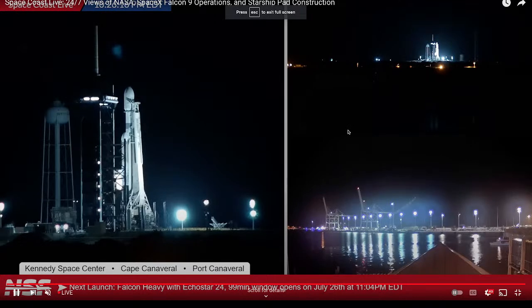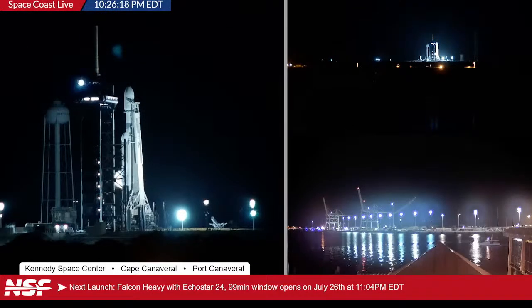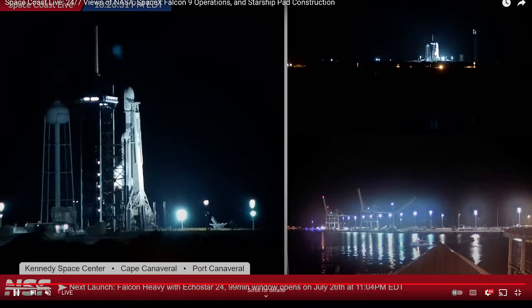I hope the audio's working now. Mission control audio is not saying anything right now. They're just hanging out, I guess. But yeah, so this is, you can see the pad here. That's the Starship Tower. And this is Falcon Heavy, ready for launch in about 30 minutes or so.